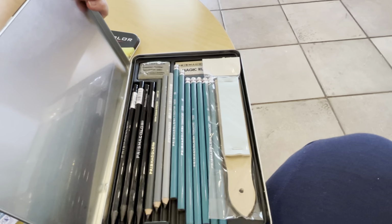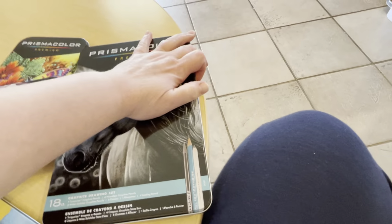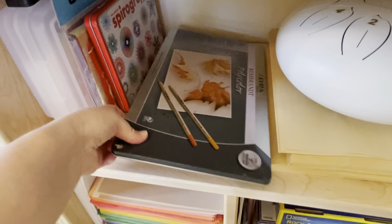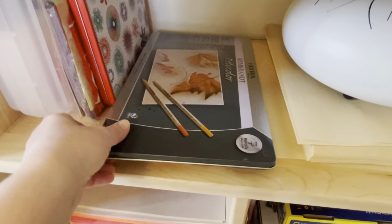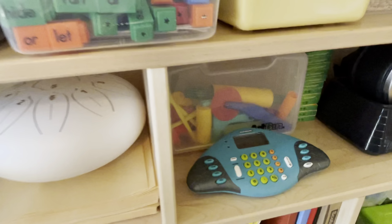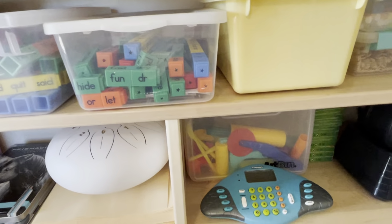So this is, if I can get it open, these are some drawing pencils. We haven't gotten into these yet. We just set up this classroom within the past week, and we haven't really used a lot of this yet. These are some Lyra pencils. These are the Rembrandt ones. I think these are an oil pencil, but I'm not exactly sure. So sorry about that. That drum is really loud if you bump it.